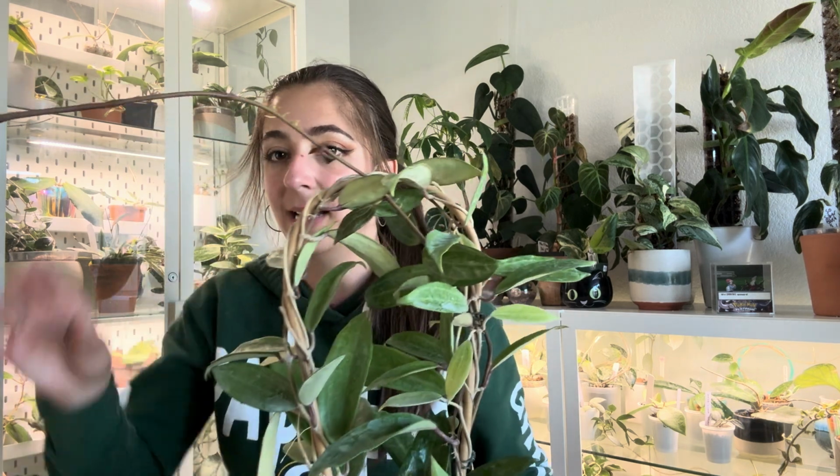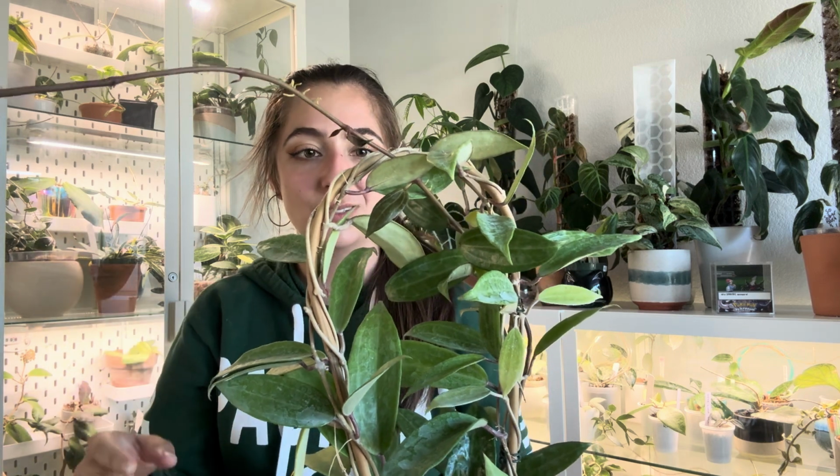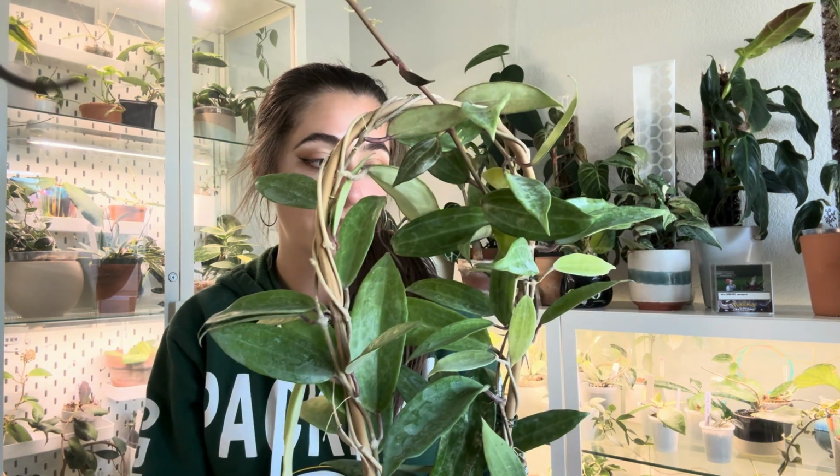So this is really overwhelmingly big. It will not stand upright, so I have to hold it. Otherwise, I have to lay it down. It has this new vine going insane. I will attempt to, I guess, wrap it around this trellis. I don't know what to do with this. I have not a clue what to do with this.